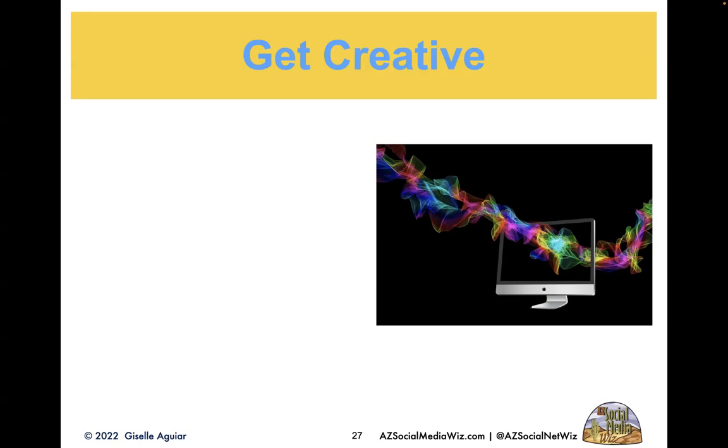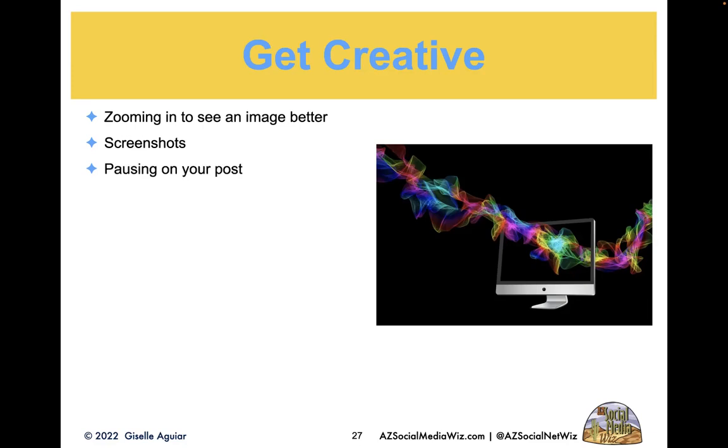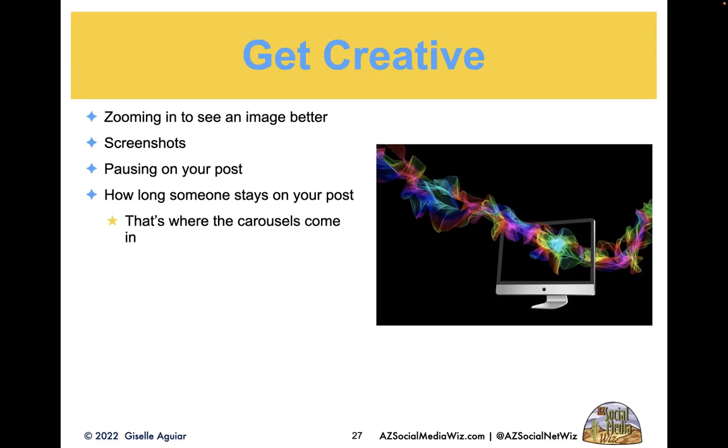Also, the AI, or the artificial intelligence algorithm, takes into consideration the following actions. Now, these you don't know in Insights. So this is inside the insider thing, right? If someone zooms in to see an image better, they take that into consideration. And someone takes a screenshot of it. When someone pauses on your post to see it, or watches or lets the video loop several times. How long someone stays on your post. You don't see these insights, but this is something that they take into consideration.